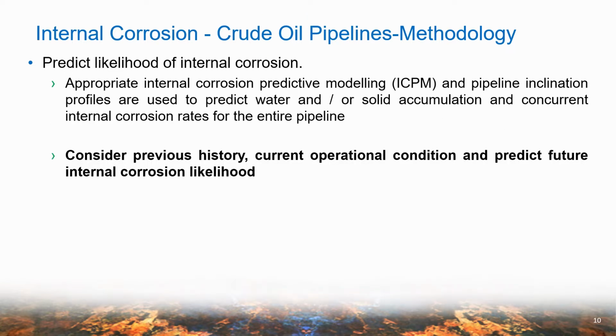Once that stage is completed, the next stage is you want to predict the likelihood of internal corrosion. How do you do that? You can use multi-phase flow calculations, or you can use reliable internal corrosion predictive modeling with the pipeline elevation profile to be able to predict water and solid accumulations and subsequent internal corrosion rates.